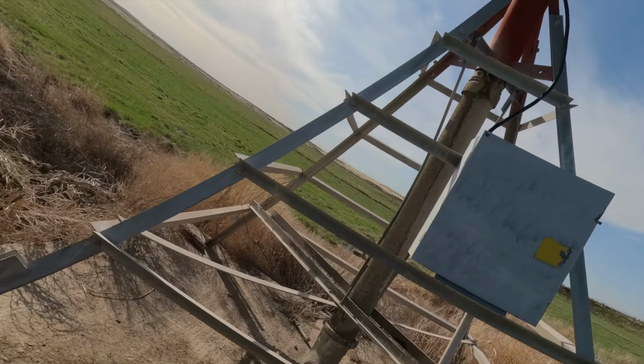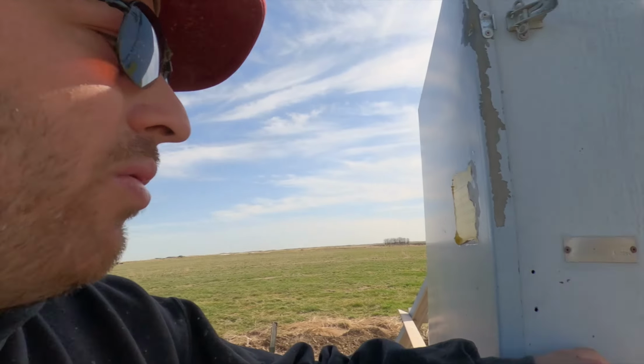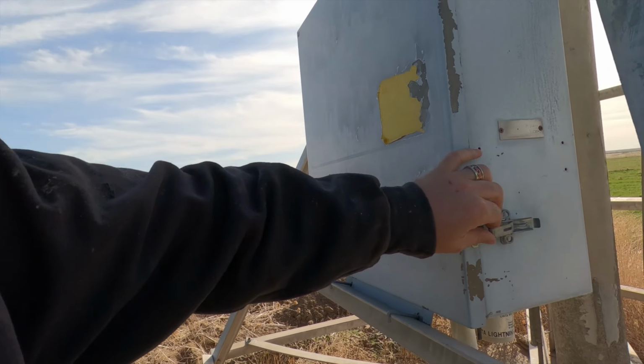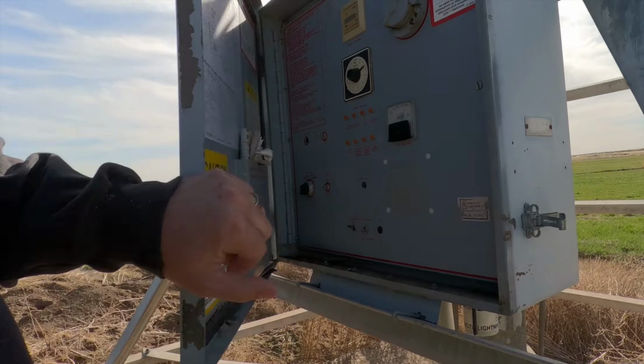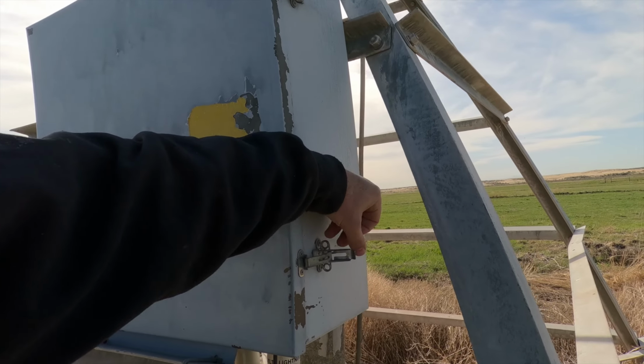Okay, we are at the big pivot now. This is the center of our large pivot, and by large I mean it's our biggest pivot, that's why we call it the big pivot. So we just come into the control box here and we hit our off switch, pivot shut off, perfect.